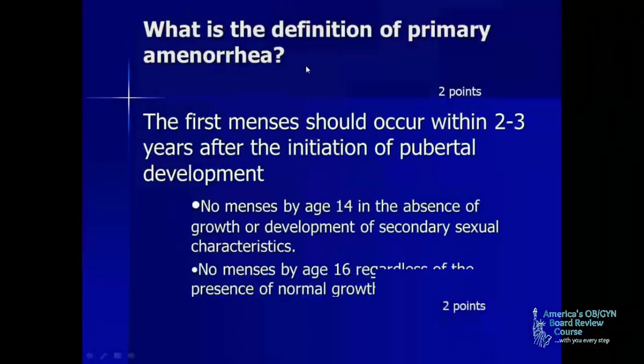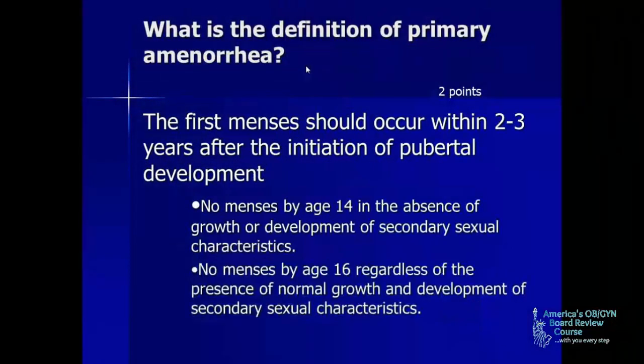Let's go back and review the questions for this topic on primary amenorrhea. And you were correct about that 2-year difference, but you just forgot primary is defined if there's no menses by age 14 in the absence of secondary sex characteristics, and by age 16 if there are secondary sex characteristics. So just remember 14 and 16. That was the difference in the age. And so typically the first menses should occur within 2 to 3 years after the initiation of pubertal development.